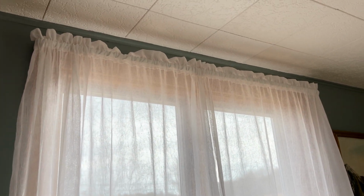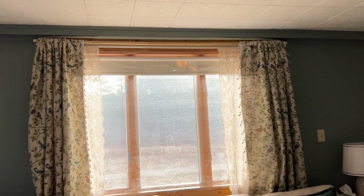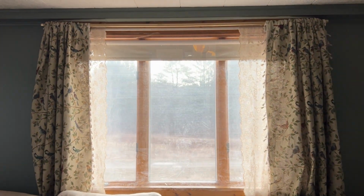I actually really like how they ruffle at the top. I like the white, but it was definitely time for a refresh, and I think these are just bringing some warmth to the room, which is nice.